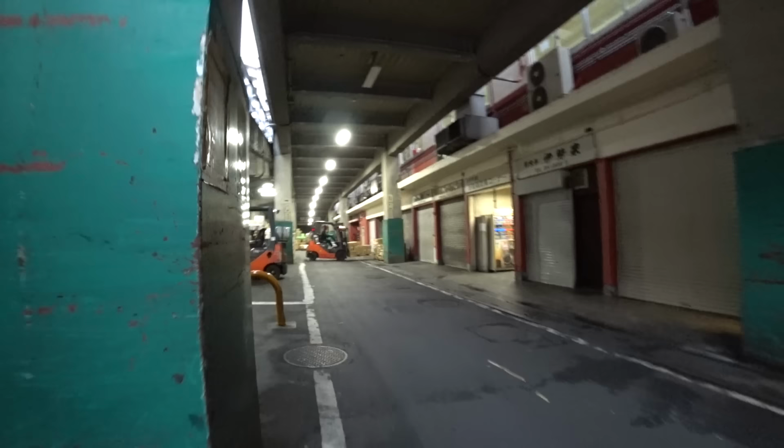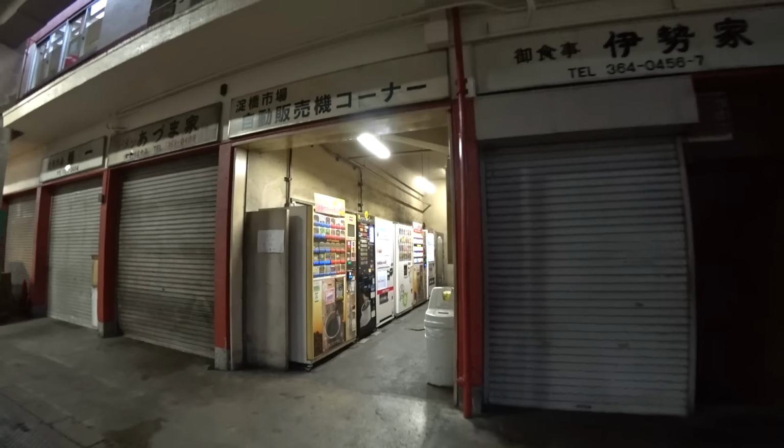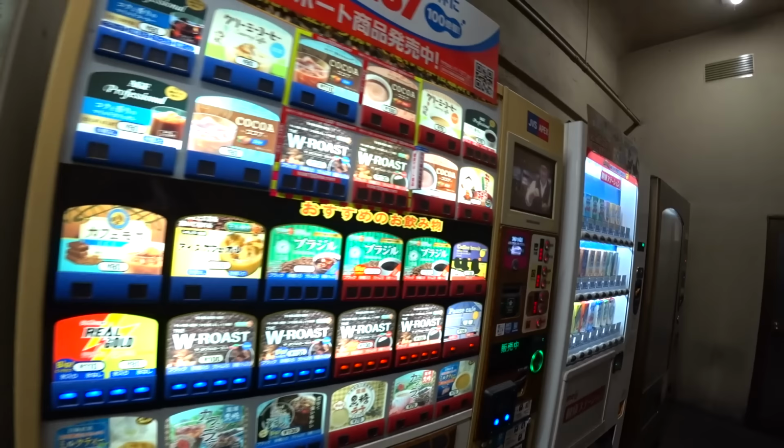We're on the hunt for some vending machines. Yep. Oh, here we go. The vending machine corner. Drinks, coffee. Drinks. Any food? It's all drinks. Oh, here we go.